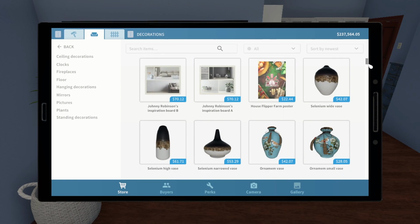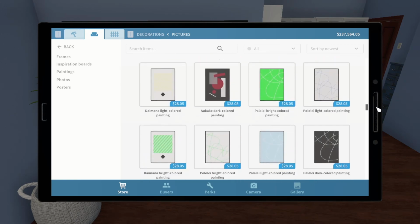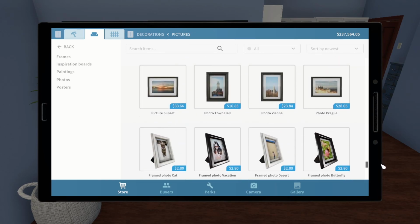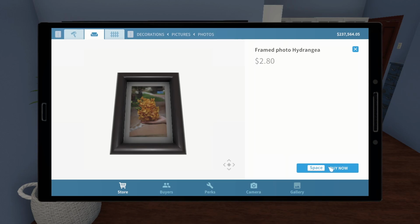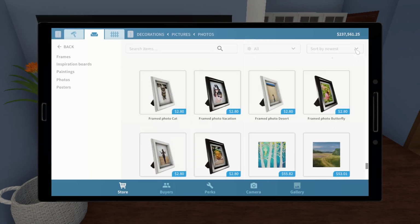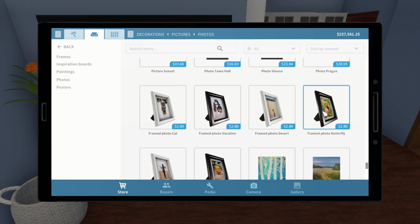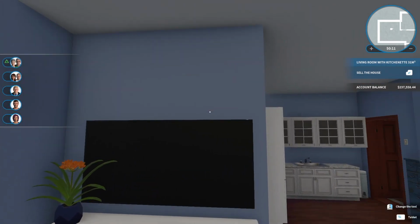Go decorations and see what else we can find. Clocks. Hanging, perhaps a couple of standing pictures. There's one of a very pretty yellow plant that's in a black frame. There's a plant, isn't it? Interesting. Sure, let's go for the set. Great.